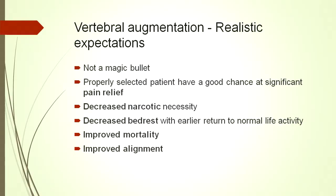So less than 6 weeks of fracture onset, and then imaging correlating edema with fracture and symptoms. So realistic expectations, certainly it is not a magic bullet, but properly selected patients have a good chance of significant pain relief, decreased narcotic necessity, decreased bed rest with early return to normal life activity, improved mortality, and improved alignment.